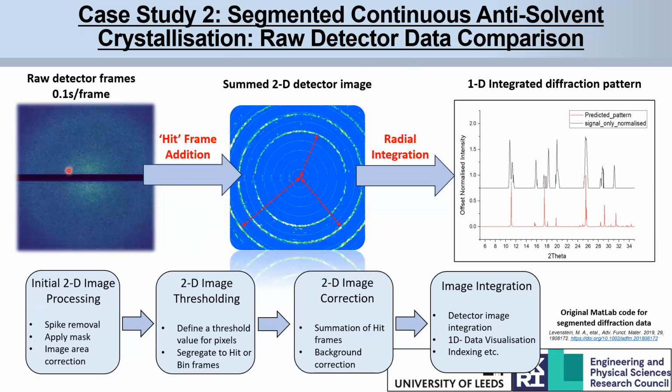And the general data analysis procedure is given on the bottom here, where we have a normal spike removal, mask application, and we correct some parts of the images. We then do a thresholding of those 2D images, where we define a threshold value for the pixels. If anything is below that threshold value, we remove those images from our analysis. Anything above those pixel values, we keep, and they're classed as our hit frames. Then we take our hit frames and sum them together to create our total diffraction image. We then do a background correction, and then an image integration to get our indexing. And this is just an example here of salicylic acid.